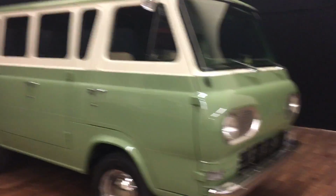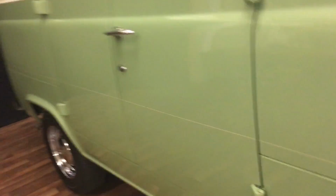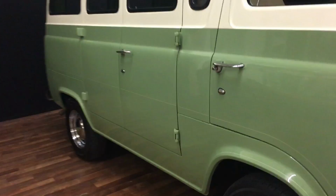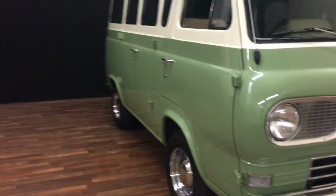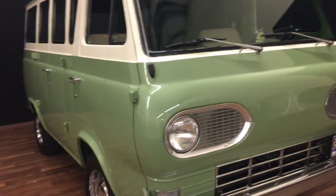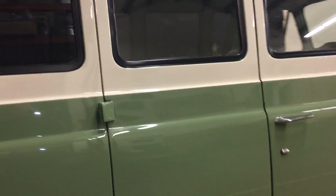So yeah, it's a full restoration. It's a base coat, clear coat. It's not perfect, but it's extremely nice. I would call this a very nice driver quality. You could say it's a show van. I've had a lot of people say, oh my God, it's flawless. But to me, it's in the perfect condition because it's extremely nice, but yet you can still take it out and drive it and have fun with it. That's what it's meant to do, is be taken out and driven.